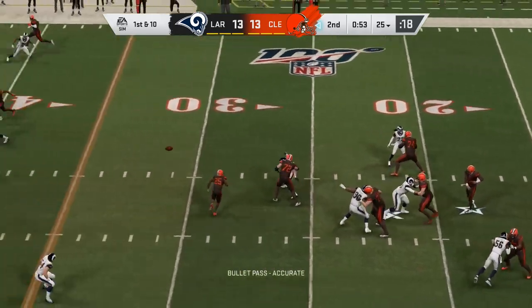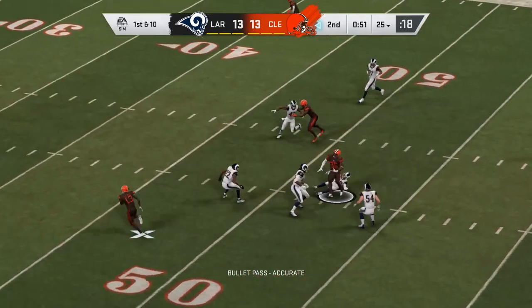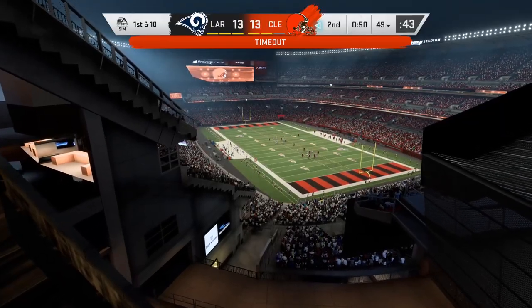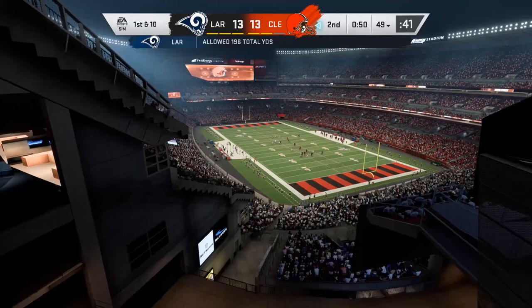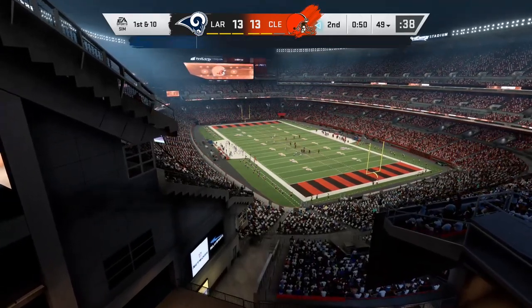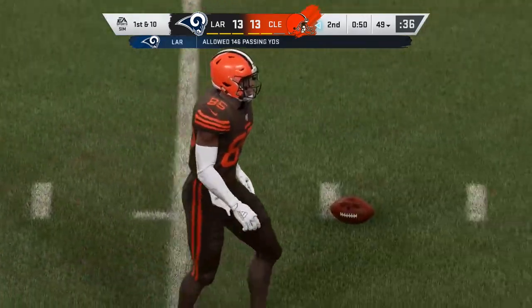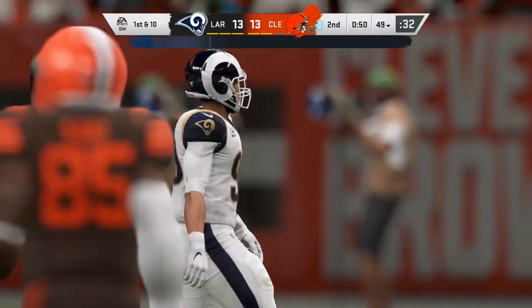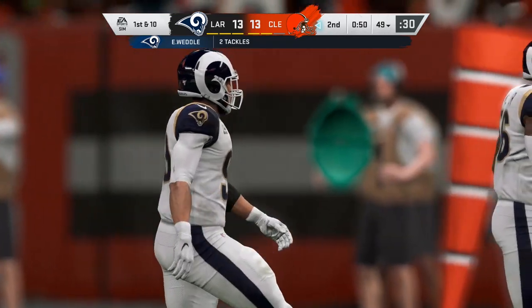Mayfield now looking to throw on first down. He's got Njoku over the middle. And they nearly get this all the way to midfield. Mark him down at the 49. Now the Browns will use the first of their 3 timeouts as the clock shows 50 seconds to play here in half number 1. Heading out is the Cleveland offense now as they get set to take over here.